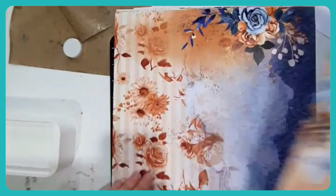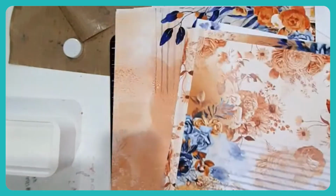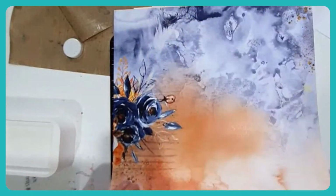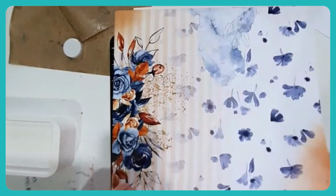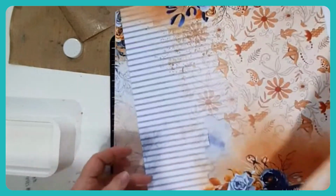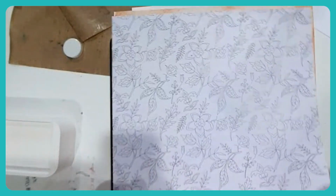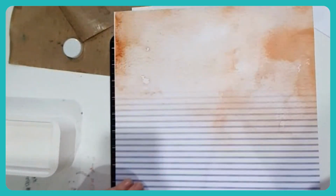You get these beautiful papers, and these are all single-sided, so you don't have that issue of which side am I going to use because I like them both. So yeah, they're really good, and they have beautiful colours in them. I think you actually only get one of each in these, but you can still join them together and make double pages if you like to do your double pages.